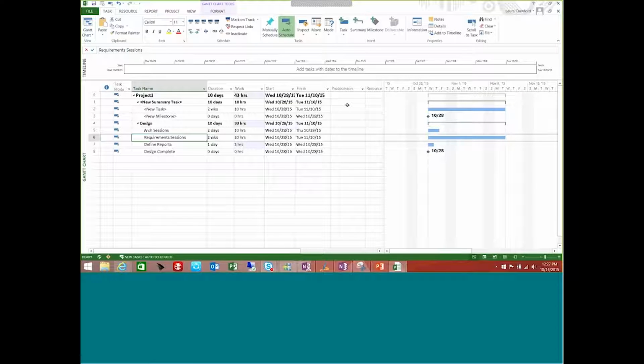You'll see here that there is a predecessor column already created. So I could say that this milestone task is going to occur after this other task has been completed. There's actually a bunch of different ways to do that, and I'll show you the 3 most common ways.